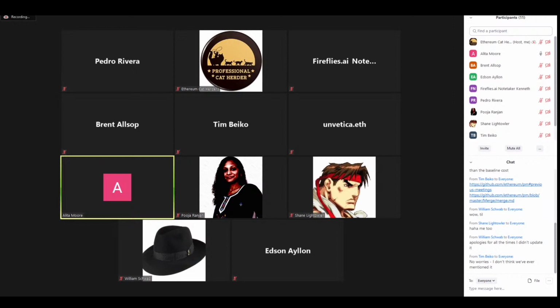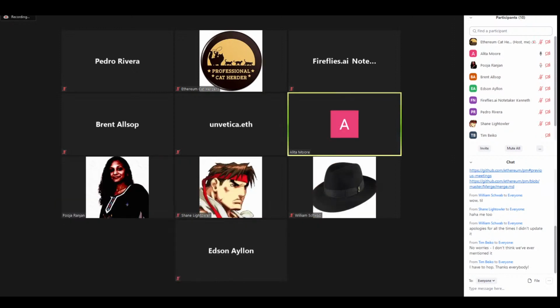Update your node. People are supposed to update their nodes to prepare for the hard fork. Tim to upload the spec to the ETH1 repo for the 1559 changes. And then a couple of 3074 things. So overall, yeah, that's it. Any questions or comments or concerns?